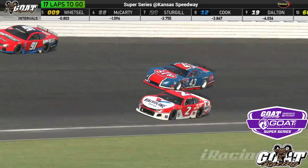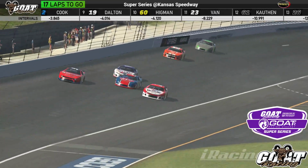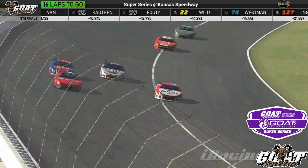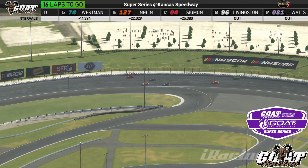Oh my! And it looks like Kelly might have got a little loose off 3 and 4, but was able to save it and keep it from spinning out, and able to keep it 3 wide, as it looks like Harrell had that same issue just now. We had talked earlier about a 3-way battle there for the race lead. Now it's a 4-way, fatal 4-way, if you will.